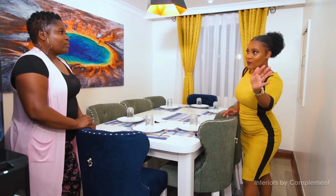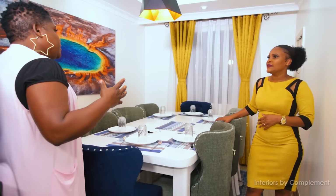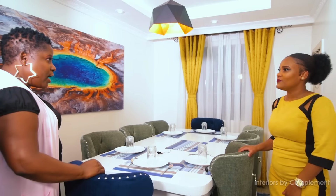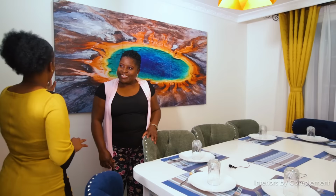Then we came to the walls, the continuation came here, but because this is a small room, we couldn't do wainscoting and the wallpaper because the room is small. It could be looking so busy. So we decided here it's just paint and a big wall art, as you can see. This wall art has some blue here, this little blue had to guide us on something. Let's see how magnificent this is.